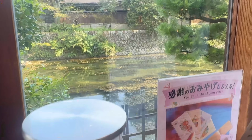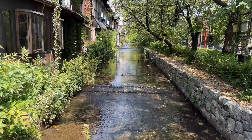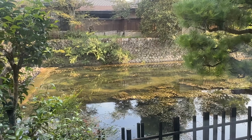So this restaurant I am at is called Haranohi Gyoza, and it looks out over a bridge in a river. This is absolutely stunning. And the water in Kyoto is so amazingly clear. So tonight, I'm gonna eat some delicious food, and I think it's definitely gonna taste better with this right in front of you.